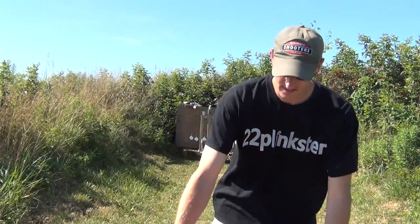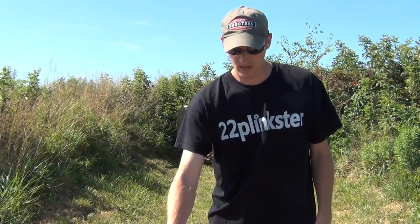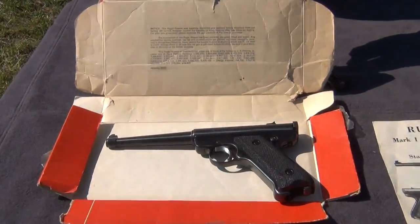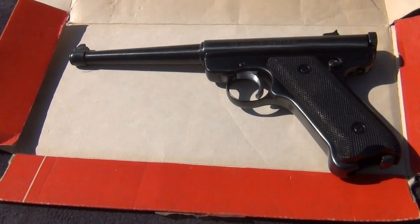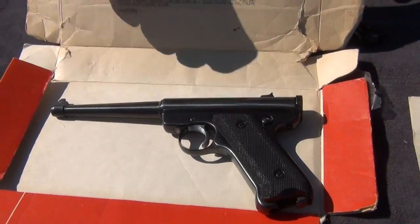Alright guys, today we're going to be looking at the semi-automatic pistol that started it all for Ruger. This is a Ruger Mark I standard model. This is the 6-inch barrel. This is not the Target model. It does not have adjustable sights, but it does not have the heavier barrel. Other than that, it's the exact same pistol as the Target.